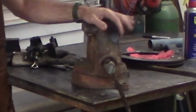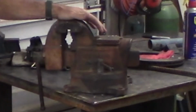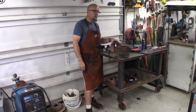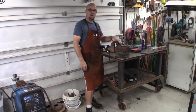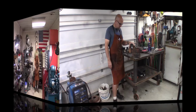I also picked up this nice, really big Columbian vise that I'm going to mount to the table here, but first I want to kind of clean it up, de-rust it, get it greased, get it oiled, get everything working in good order for it, maybe even throw a coat of paint on it. So I'll have that in an upcoming video.